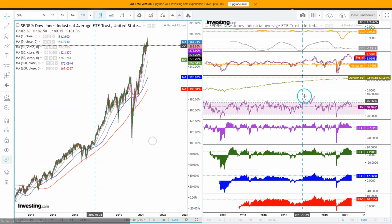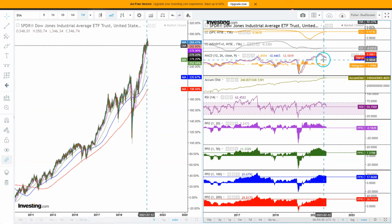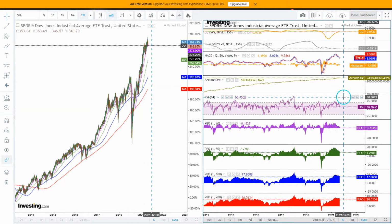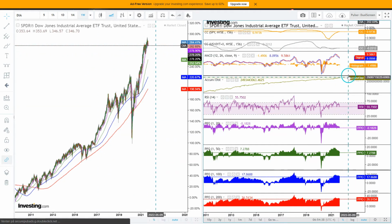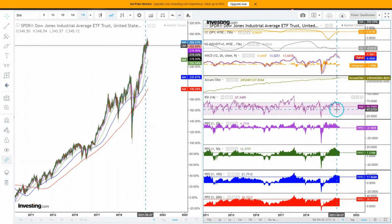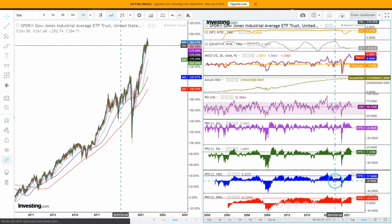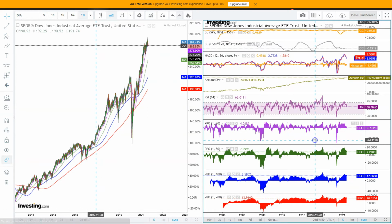When we look here at the indicators, we are already seeing some breakdown here in the MACD, so some bearish developments there. Even though the price is still going pretty strong, momentum has changed. If you look here at the RSI, PPO, we are still at historically very elevated levels.